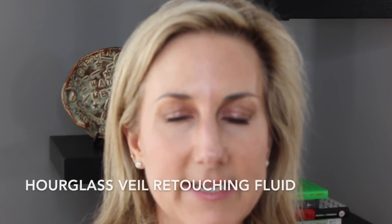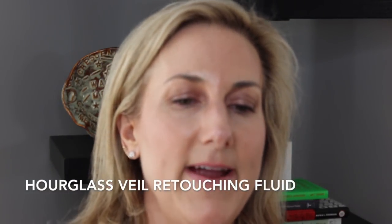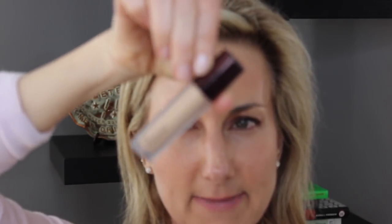Okay, next one that may be a little bit surprising. I don't feel like a lot of people talk about it, but I love it. And that is the Hourglass Veil Retouching Fluid. Maybe that's because it is described as a touch-up, not necessarily concealer, but you guys, I use it like concealer and I love it.